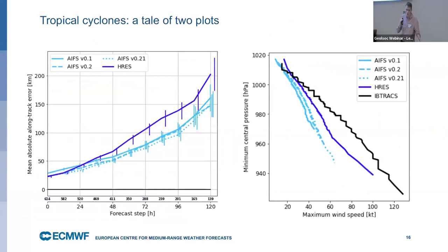Tropical cyclones. Here I could be showing GraphCast or Pangu or ForecastNet or any of these, because they all share a similar story in terms of the two plots that we might plot. This is showing how accurate the tropical cyclone track is. This is the track error, showing it for our IFS high resolution model and various versions that we've been incrementing up here. Particularly if you look at day 2-3, you can see there's a really significant gap there in terms of how much more accurate this is.